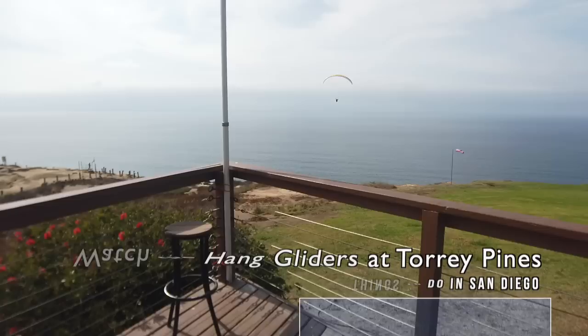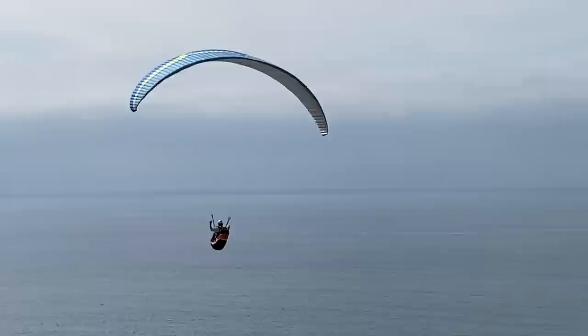Next, you're also gonna wanna check out the hang gliders over at Torrey Pines Glider Port. Now, you can park over at the dirt lot at the glider port. There's a viewing area to see them taking off and landing. And you can also roam around near the Ho Chi Minh Trail. Just below it is Black's Beach, and you can just watch these hang gliders on a nice day going up and down through the cliffs around Torrey Pines.